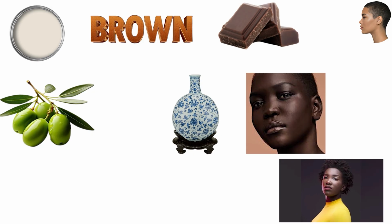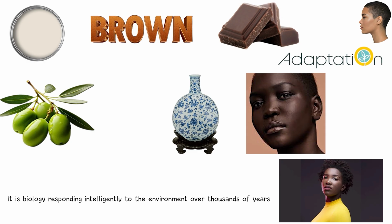Skin color does not define ability, intelligence, or worth. It defines adaptation. It is biology responding intelligently to the environment over thousands of years.